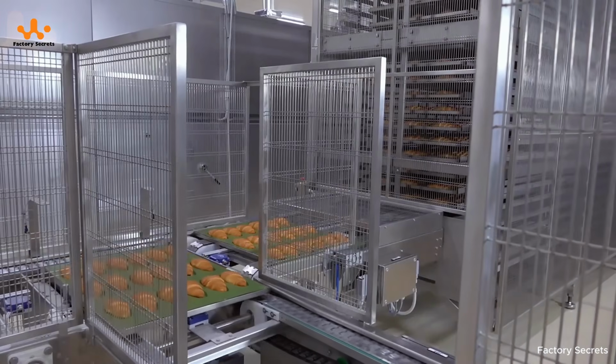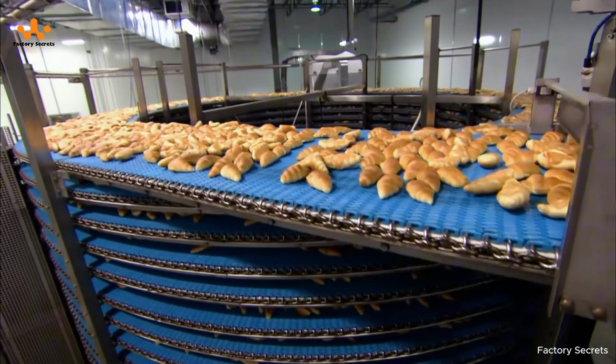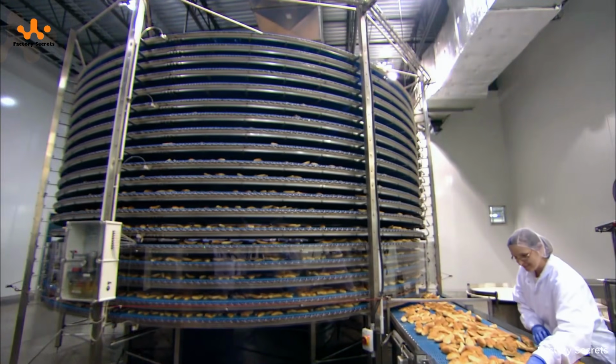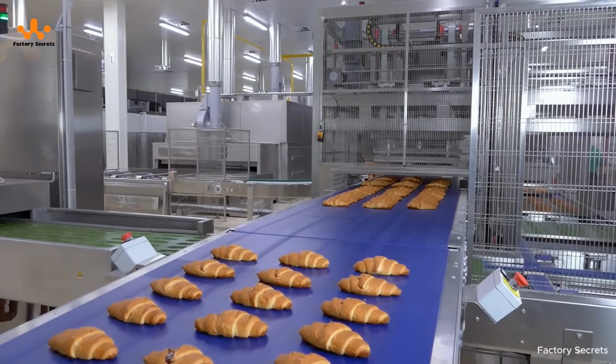Once the croissants have completely cooled, each one is carefully inspected by staff. Those that don't meet the standard are discarded and are usually kept for the workers' meals at the factory. Then, the croissants that meet the quality standards are moved to the packaging area.